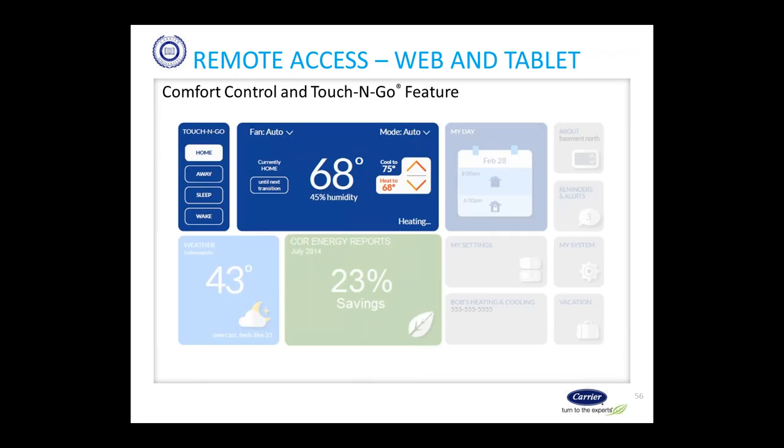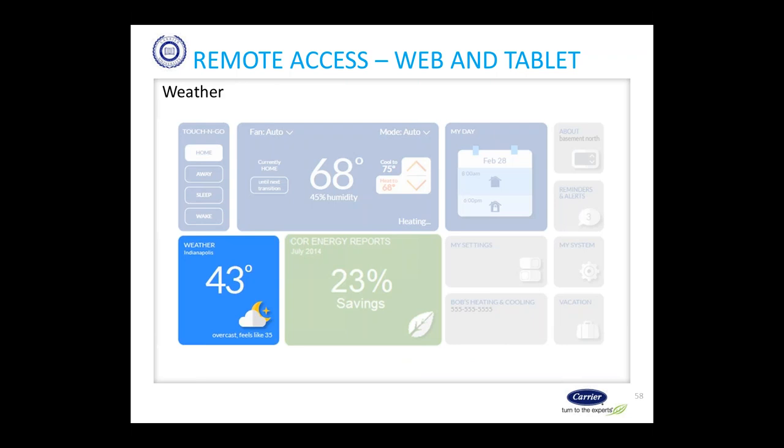So I'm going to skip the stuff on thermostat navigation from a web portal because it navigates the same way as navigating your thermostat. Got all the same stuff on there. It's just instead of clicking on it, it's all kind of on one screen, so you can see it at the same time, if you will.